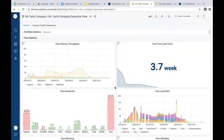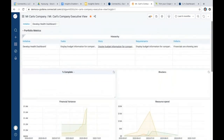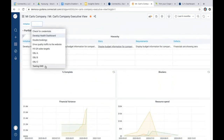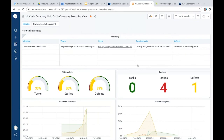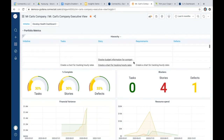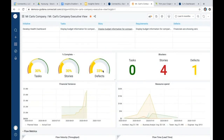But one of the really cool things is that hierarchical stuff I mentioned earlier. So if you look here, I have an initiative, actually I have a group of them, or a list of them here, but looking at the development health dashboard, we can see the initiative, the high level item that's driving the company, the tasks, the story, the requirements, and all the way down to the defects that are associated with that initiative. We can also see the percent complete. We can see the blockers associated with that initiative across, again, multiple artifacts, multiple tools, all in one view.